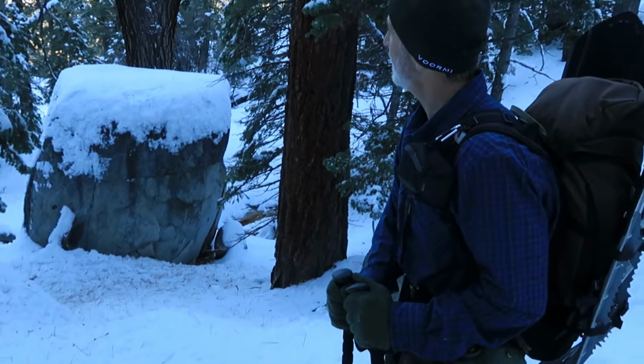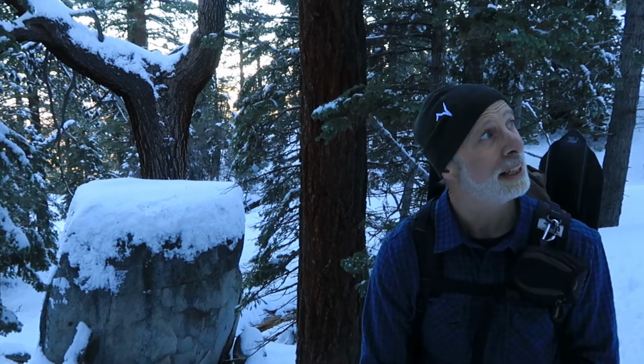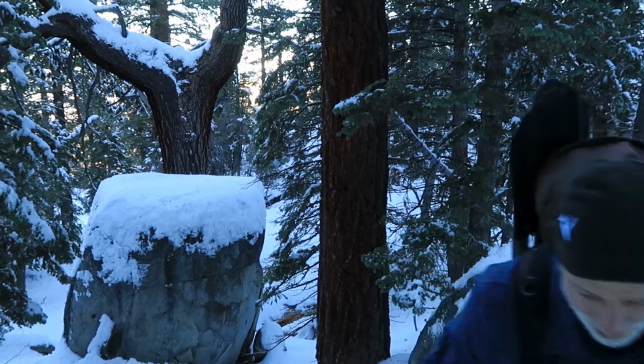Wow, look at that. It looks so awesome with the trees draped in snow. Probably at the end of today it might be melted off. Oh, off the tree tip? Yeah, it's possible. There's a lot on there.